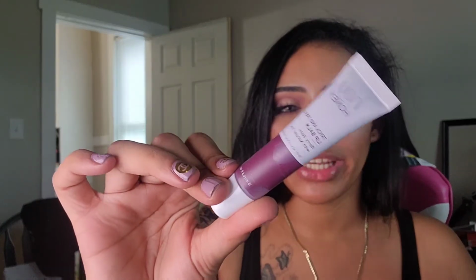But this is what the packaging looks like. It's a really pretty berry shade. Oh, this kind of smells like lotion. I guess let's apply a little. Ew, I don't like this.